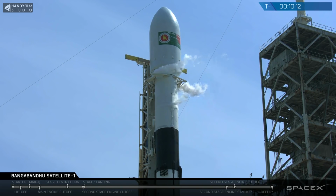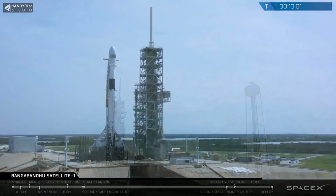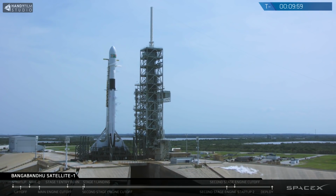So Falcon 9 rolled out to the pad with the Bangabandhu Satellite-1 payload on Wednesday evening at about 8 p.m. local time, and it went vertical yesterday at roughly 8 a.m. local time. Today we went through the launch director's go, no-go poll, held at about T-minus 2 hours.